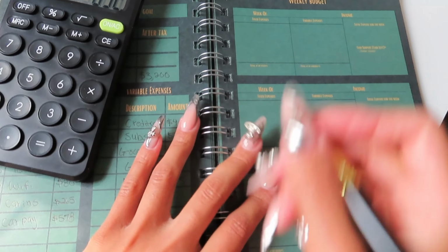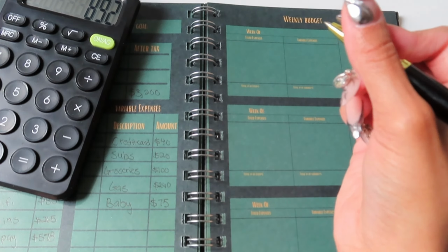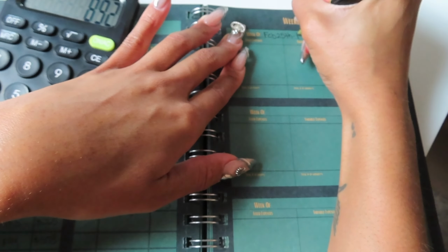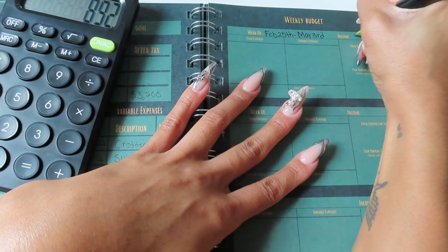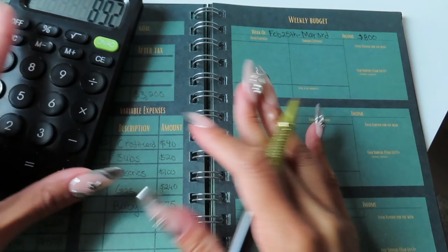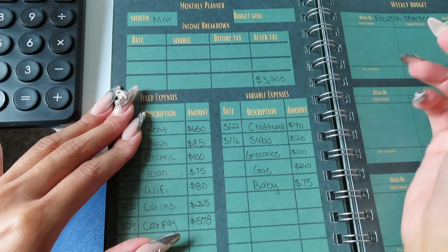So the first thing we're going to go ahead and do, guys, is write in our week. So we're finishing up February. It's the first week of March. So we're going to do February 25th to March 3rd. So we know this week we get paid $800. So what expenses do we have that come out between February 25th and March 3rd? We for sure have our rent that comes out on this check.